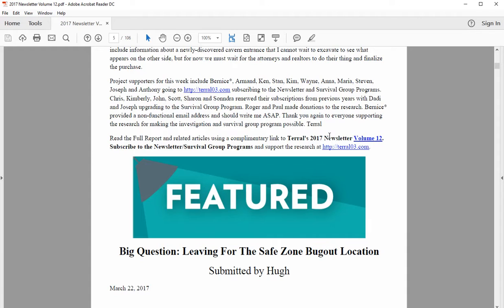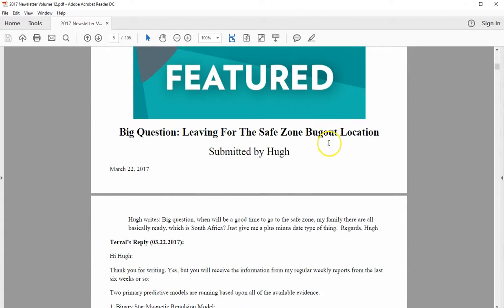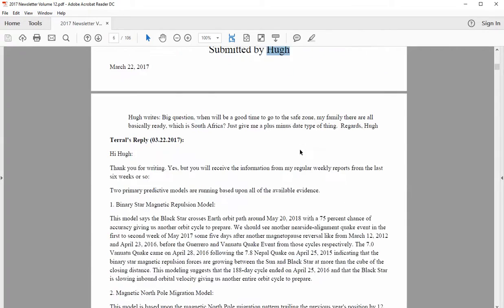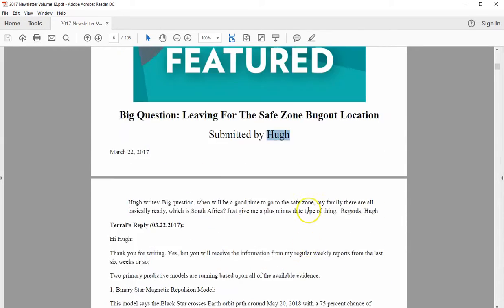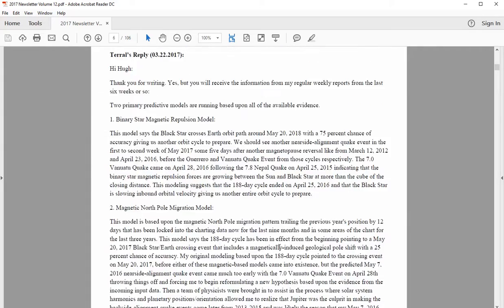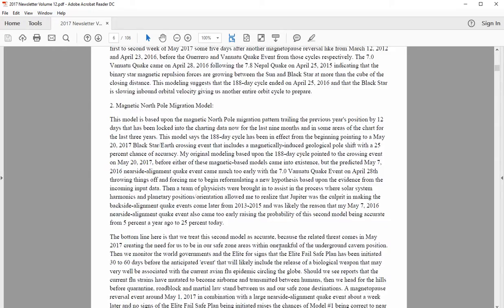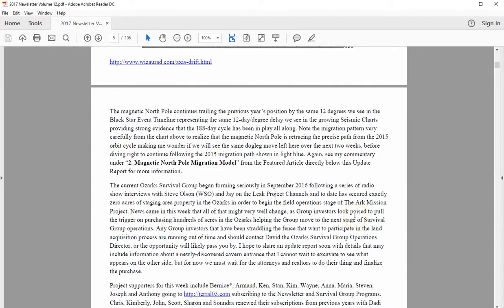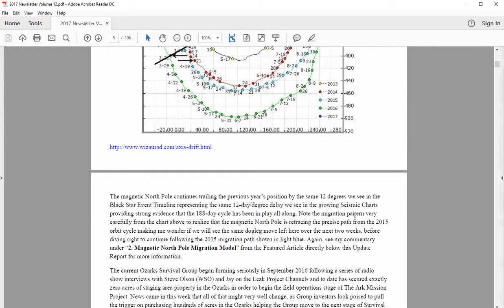And then you get a newsletter subscription, and you get the special email address to be able to write me as your threat assessment analyst, send me questions, and I'll send back the answers. For example, Hugh did that right here. Big question: leaving for a safe zone, bug out location. And he had questions on how to do that. So you're a group leader of your local family, your local group. This is some of the information that you're going to need. And so you can benefit just by having access to the newsletters. Lots of good information in here.